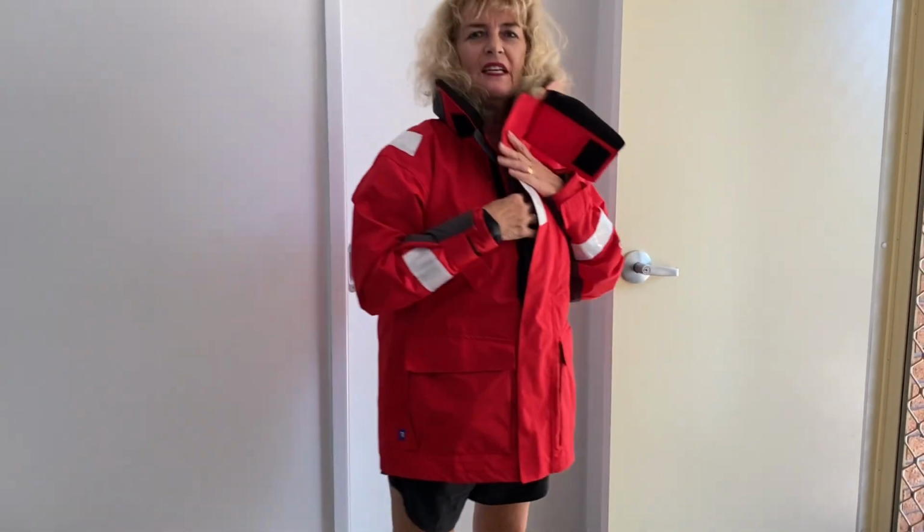So I'm getting ready for the sail. It's probably going to be a little bit wet. So here I am, I've got a new jacket because all the rest of my sailing gear is packed away in boxes. So wish me luck.